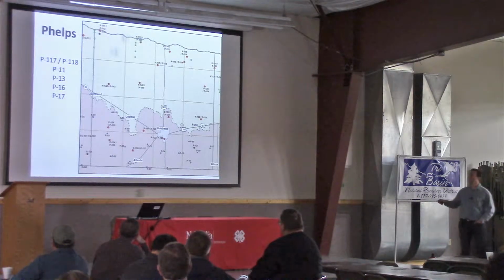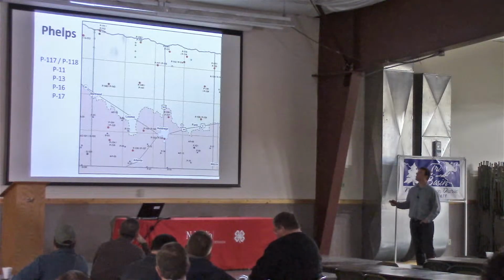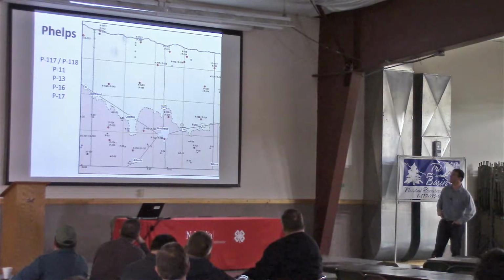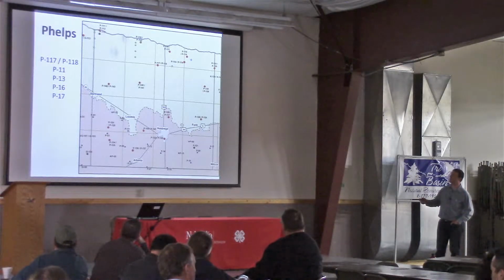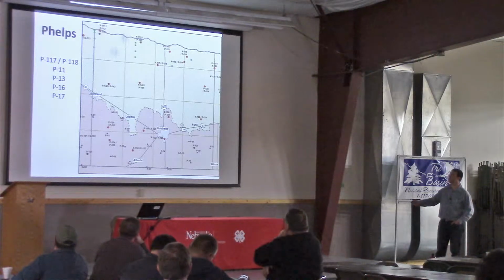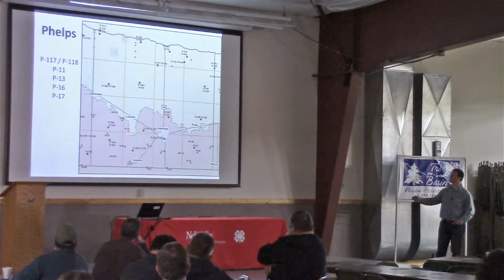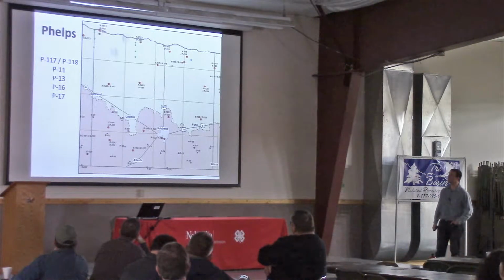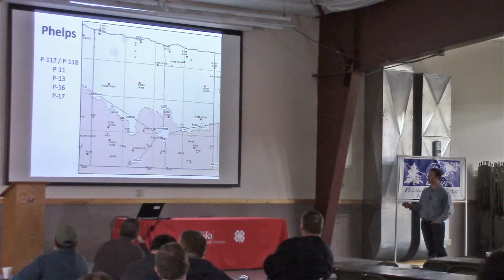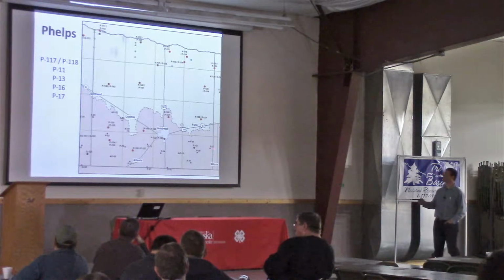Okay, into Phelps County now. P117 and 118, they are north of town here, just before you drop down into the river valley. That's a dedicated observation well where we have one location with two data loggers. P11 over here south of Loomis, it's basically on the boundary of the Republican and Platte. P13 then will be down here in Atlanta. P16 is right along the Harlan County line, straight south of where we are right now. And P17 is over near Kearney County.